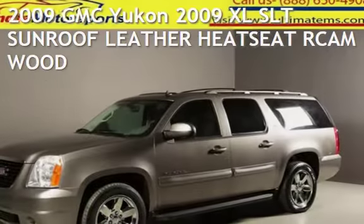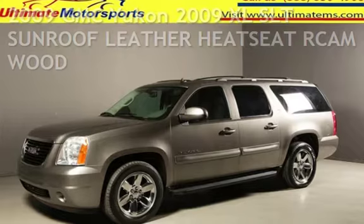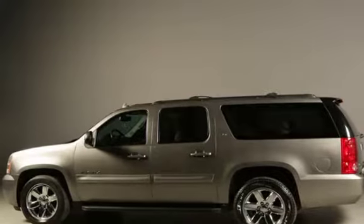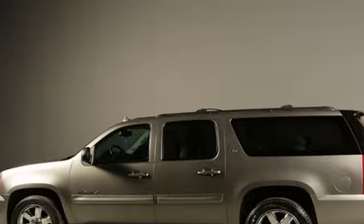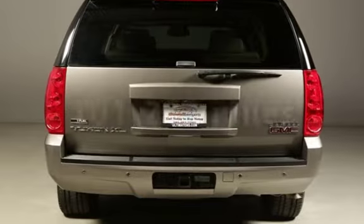Presenting a pre-owned 2009 GMC Yukon. This four-door SUV has an 8-cylinder, 5.3-liter V8 engine, with rear-wheel drive, and an automatic transmission. This GMC has less than 102,000 miles on the odometer.